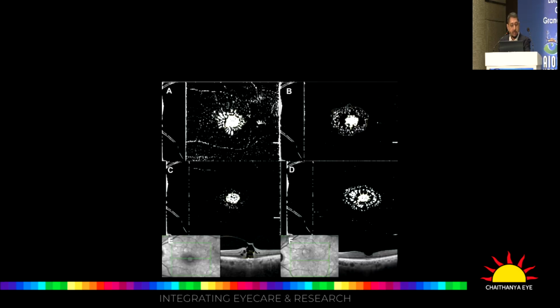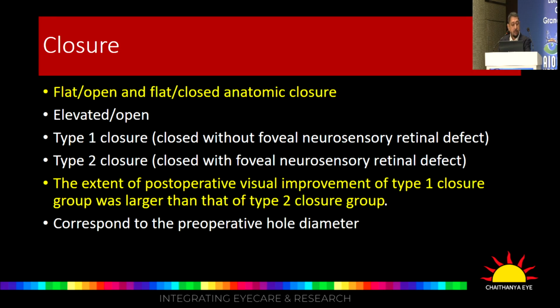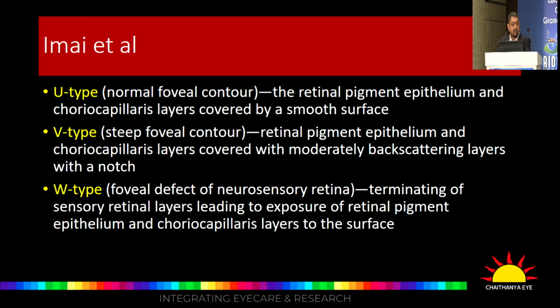We binarized this and found the areas, and found that there was a correlation between the amount of the cystic area and the preoperative vision. Other good prognostic postoperative features include the integrity of the inner layers and the type of closure. Again, we know there are multiple types of closure. The best one is a type 1 without a defect, and the closure not only corresponds to whether the neurosensory retina is there, but whether the outer retinal integrity is there.